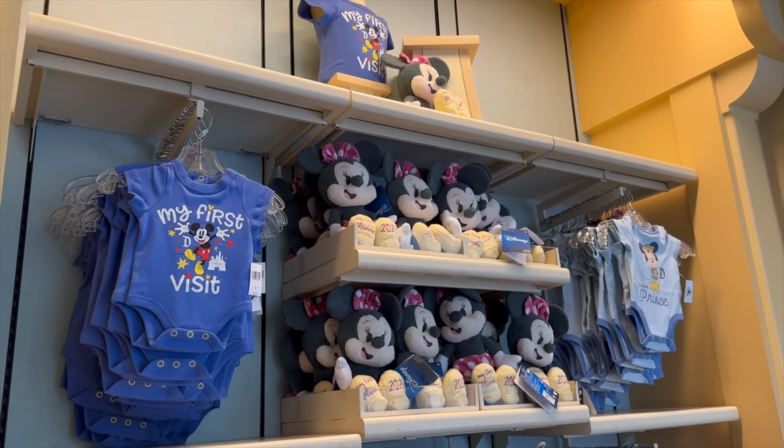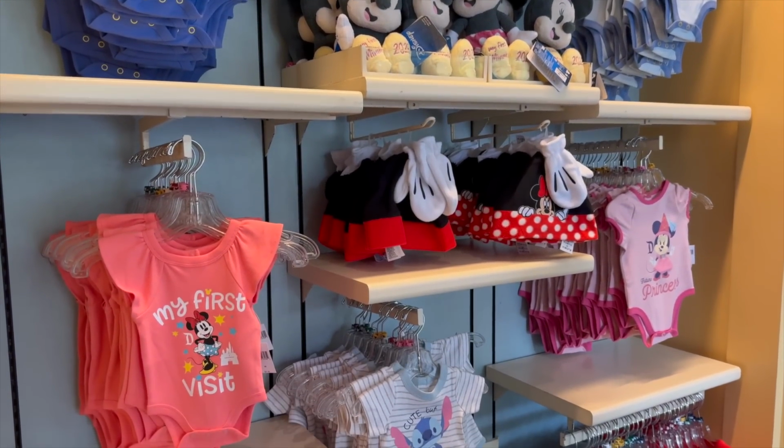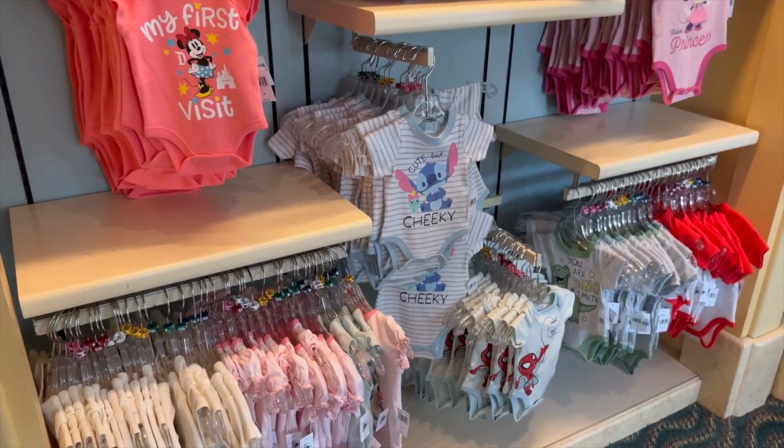Now we're over here with the little newborn clothes, and again, we like showing you guys all the different options that they have. But we were kind of talking about, like, where were all the cool clothes when we had her? If I don't look, I don't get ideas.